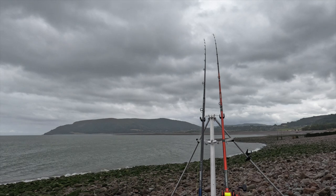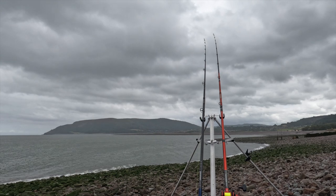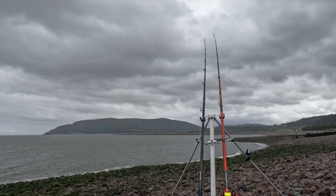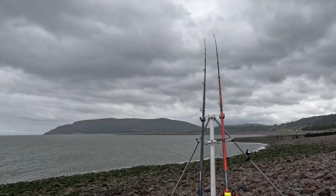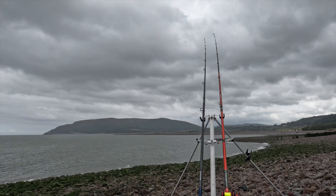As I was saying, I've been fishing for about 3.5 hours, no bites, and I think I just had a bit of a take on the left-hand rod, which has got a bluey and squid dongle on a 3-0 Varivas circle hook. Let's wait and see if that develops.